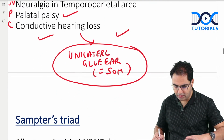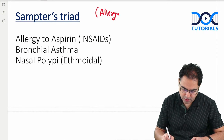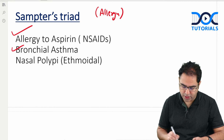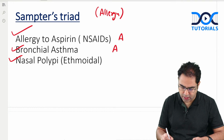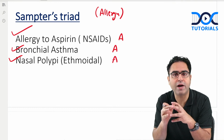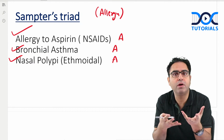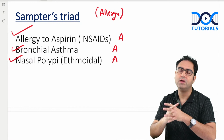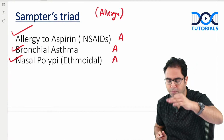Fine. Let us revise the next triad. Samter's triad is an allergy triad: allergy to NSAIDs like aspirin, bronchial asthma, and nasal polyp, particularly ethmoidal polyp, of allergic origin. So Samter's triad is NSAID allergy, asthma, and nasal polyp.